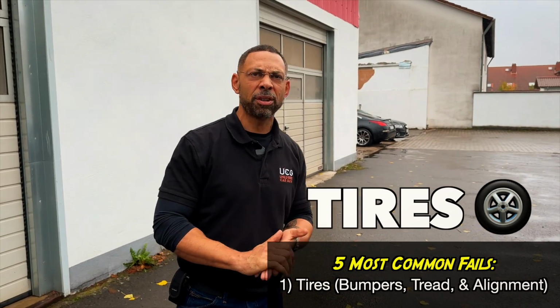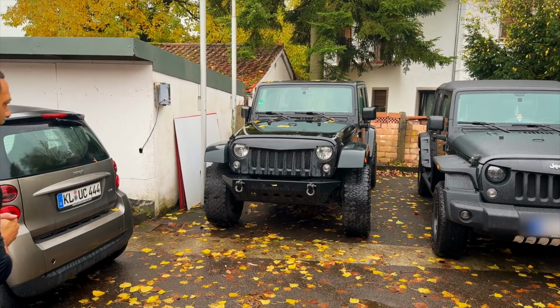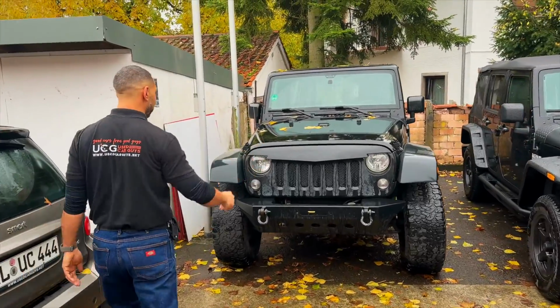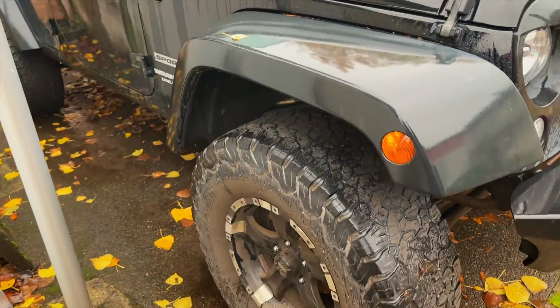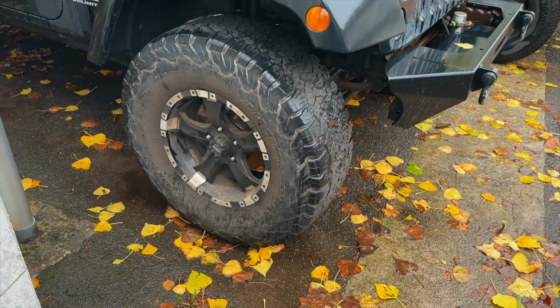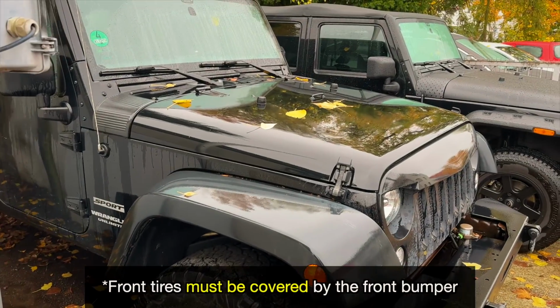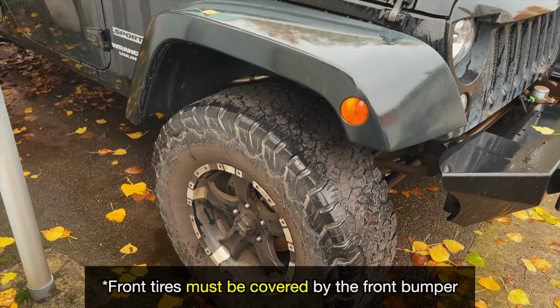Tires in a lot of cases are underestimated, especially here in Europe, because there's so many laws in regards to the tires. One example is, if you look at the tires here, they're fully open. In the States, that's fine with that bumper there. However, when you bring a vehicle to Europe, or specifically Germany, you have to make sure that those front tires are covered by the front bumper.